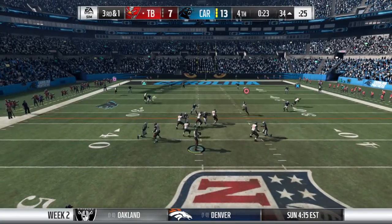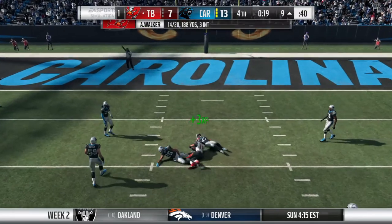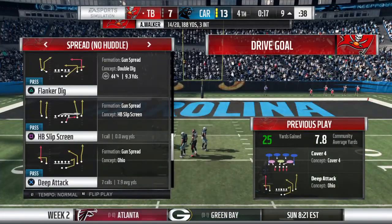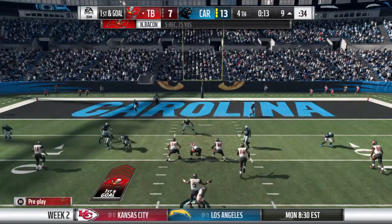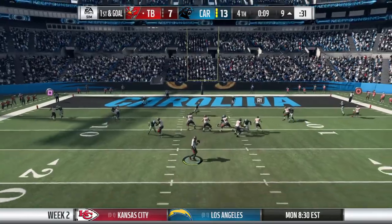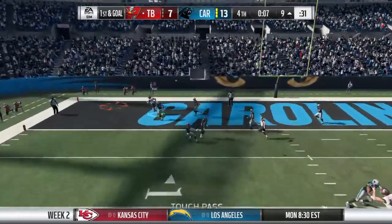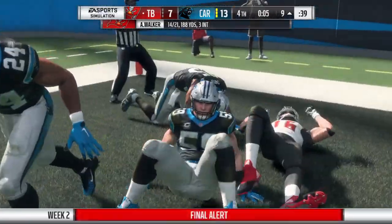They'll look to throw. Oh, he's got a man wide open, complete. And he carries this one all the way down to the 9. They're able to convert on 3rd down, and that sets up a 1st and goal. He's back to throw. And incomplete. He dropped it in the end zone.